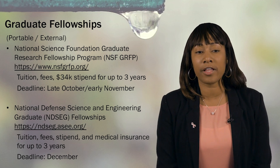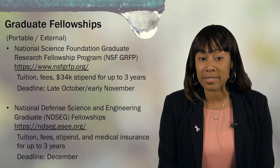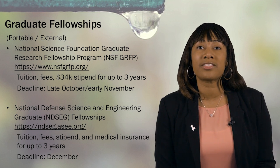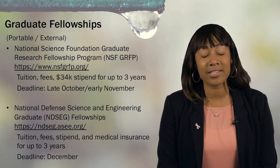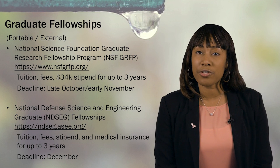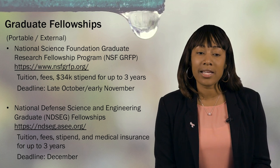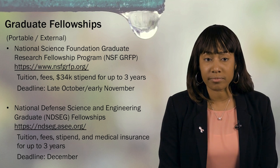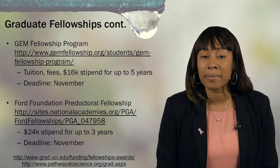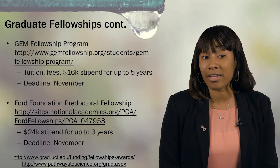There's also another fellowship, the National Defense Science and Engineering Graduate Fellowships, and these are fellowships for research projects that are tied to the Department of Defense. And again, this one is extremely competitive. It pays for your tuition fee, stipend, as well as medical insurance for up to 3 years. And the deadline for this one is in December. There are a couple other that I want to share. The GEM Fellowship Program provides tuition fees and a $16,000 stipend for up to 5 years.